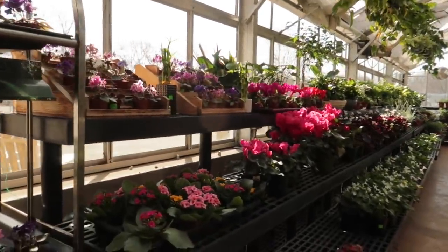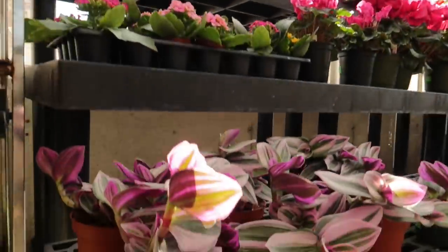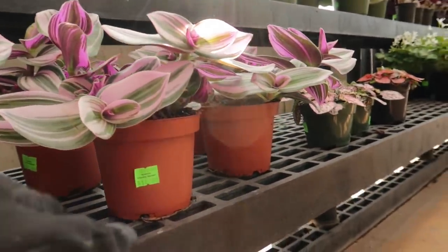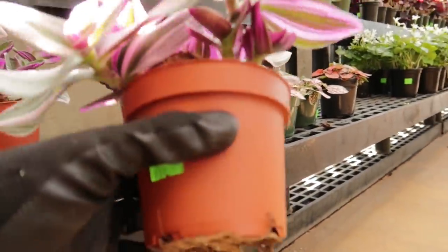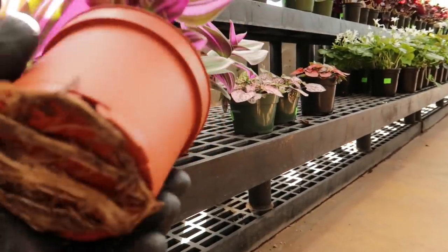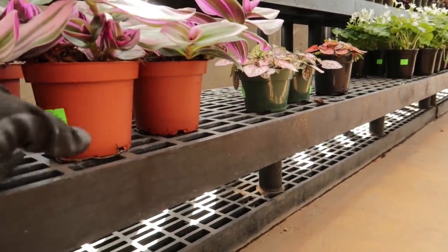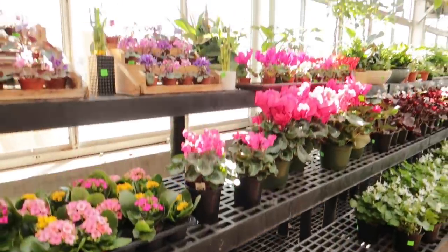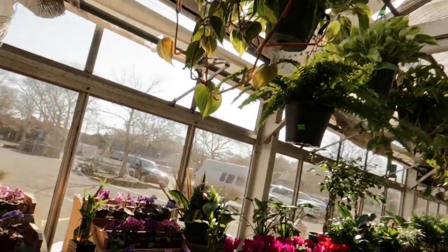The Kalanchoe, and here we have the most beautiful Tradescantia. Look at the color of this Tradescantia. It's the most beautiful pinky purple. I might have to think about one of those, especially as I'm sort of in a purple mood today. And lovely hanging plants, some more African violets and some bamboos.